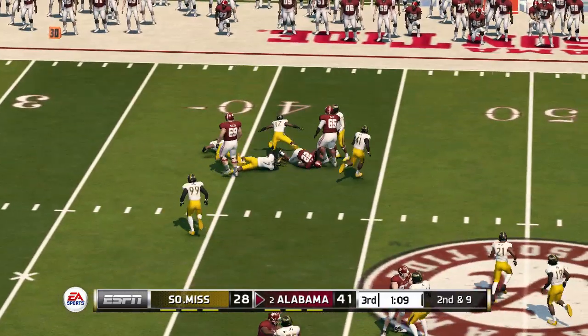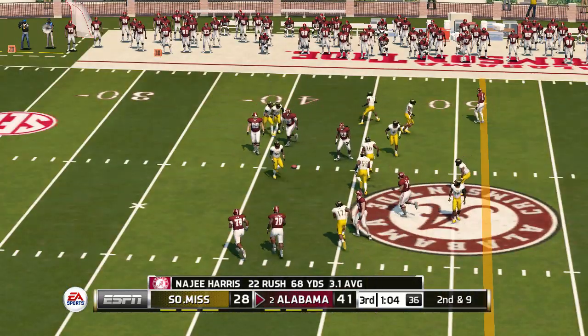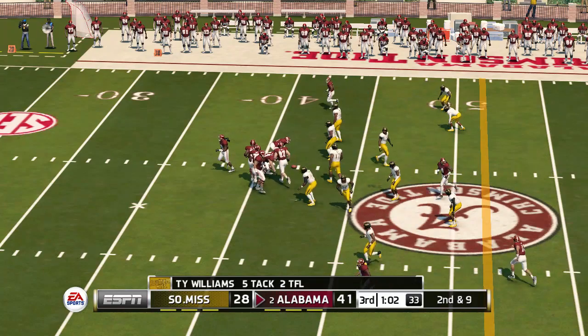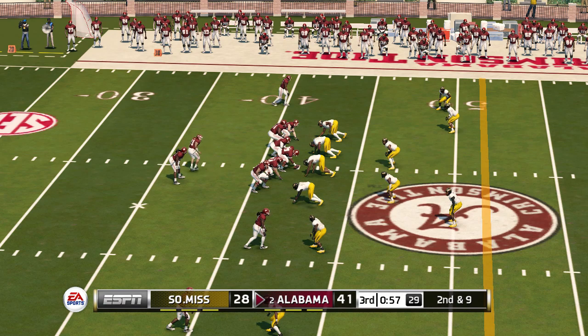Gives it to the back. He gets out to about the 42-yard line. Gain of one on the play. Right. That brings up second and nine. 41's coming. Here we go.